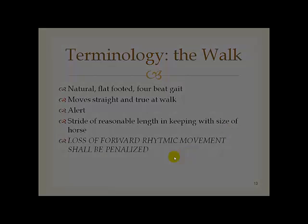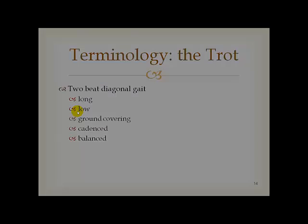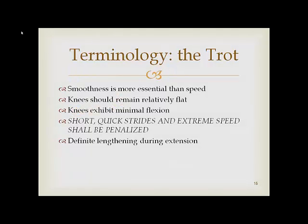The trot is a 2-beat diagonal gait, meaning the inside front and outside hind go together, and it should be a relatively long, low ground-covering trot that's balanced and has a lot of symmetry and a lot of cadence, meaning that both legs come down and the stride is the same on the inside and the outside. Smoothness is always more essential than speed. Just because it's an English horse doesn't mean that we go faster. It means that they have a longer, more engaging kind of stride.